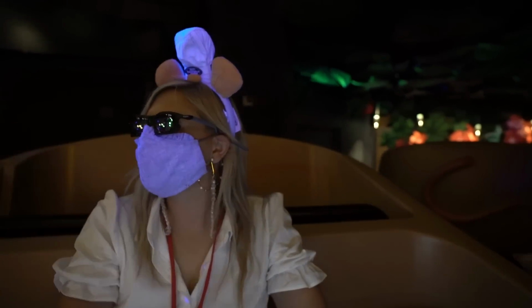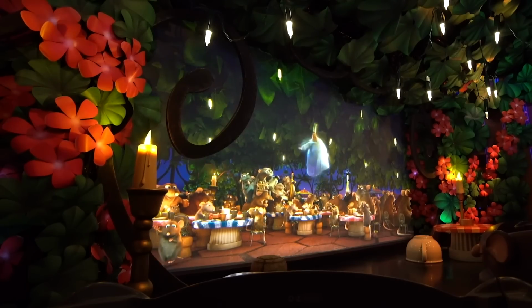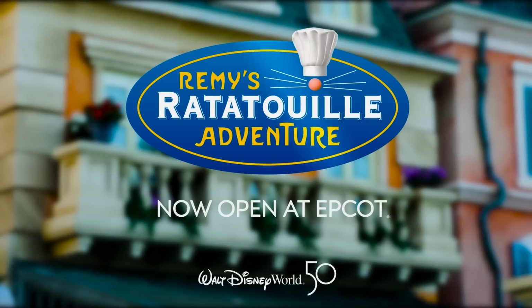So basically you go in to the theater, and then through the magic of Disney, you've been shrunk down to the size of a rat. You join Remy on the roof of Gusteau's restaurant with the spirit of Gusteau, but then you fall in just like in the movie Ratatouille. You are then with Remy trying to not be caught by Skinner. Linguini's helping you. You'll see Anton Ego in the dining room.